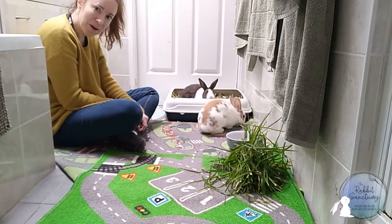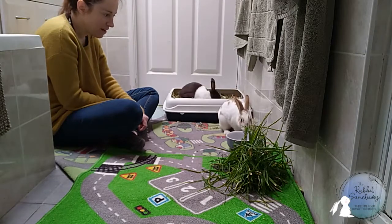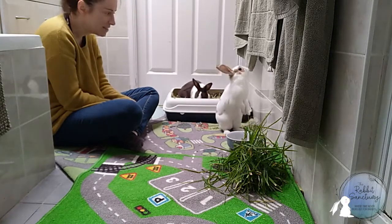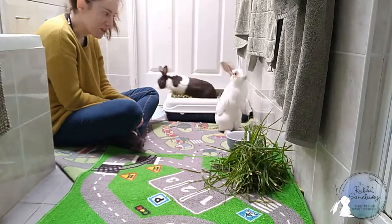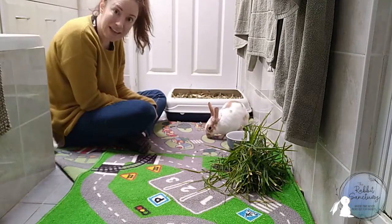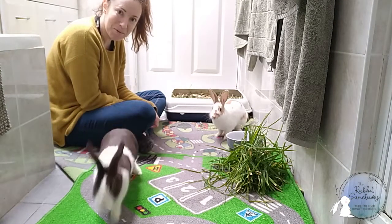So I think we sort of had a breakthrough yesterday with the grooming. After I squished just a little tiny bit of banana on their heads for both of them, which encouraged them to lick each other. And once that happened, they sort of started to think it was quite nice that they were grooming each other.